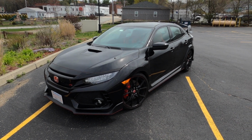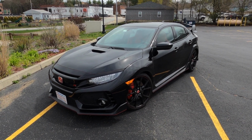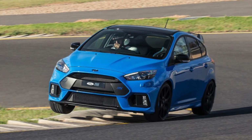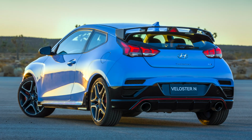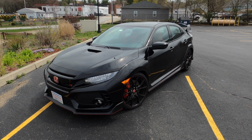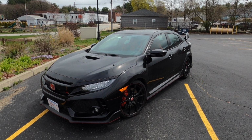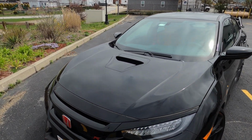The Honda Civic Type R is one of the more outlandish looking cars amongst its competitors, and its competitors are the Golf R, Focus RS, Subaru STI, and Veloster N from Hyundai. But does this aero or body parts even do anything? Well, we'll start with this, the hood scoop.